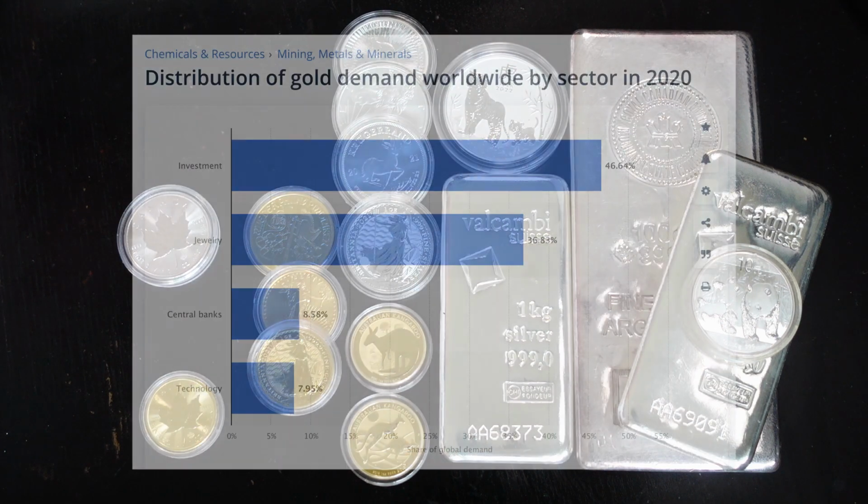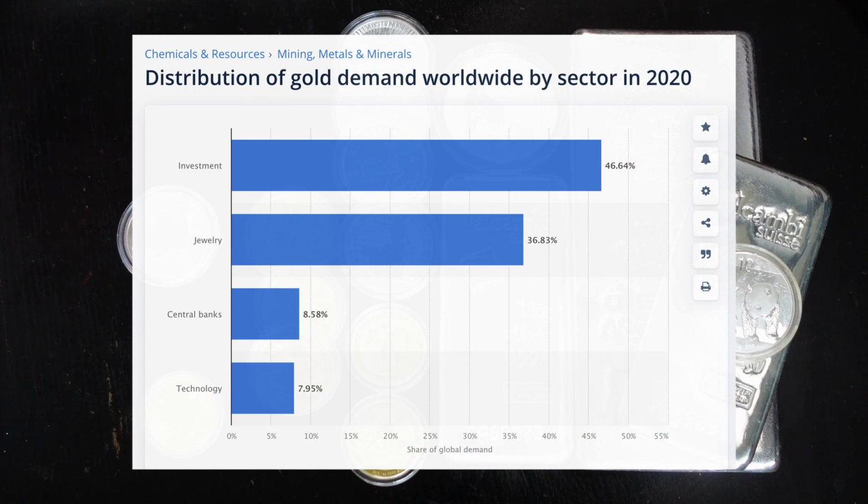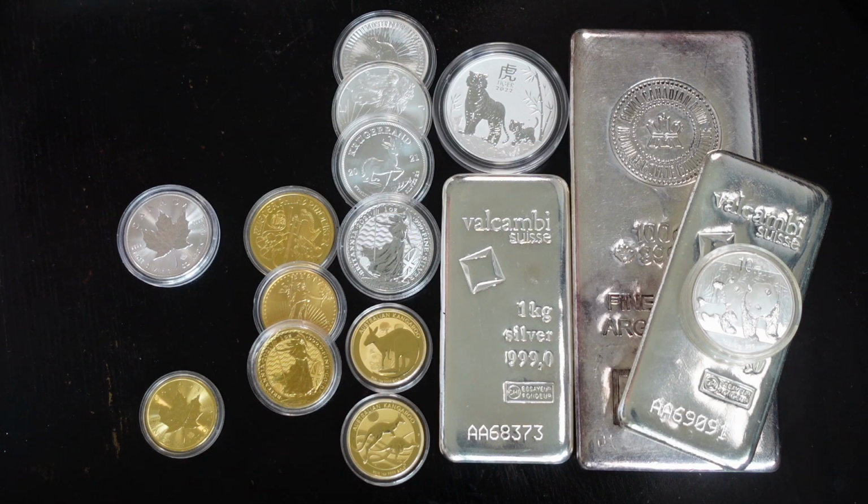And if we take a look at the demand for gold, we can see that over 80% of the demand goes into investment and jewelry, while less than 8% actually goes into technology and industrial demand. So, investment and jewelry are stores of value, and that's why I believe that the primary objective of gold is to store your purchasing power, right?